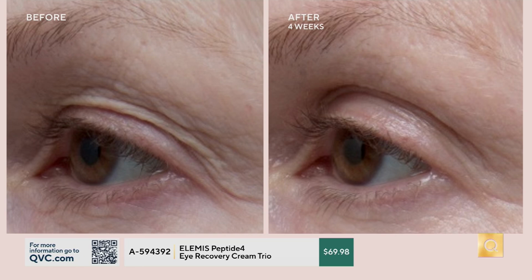We equally need to address that. Look at the hooded eyelid in the before. Imagine putting your eyeshadow, eyeliner on that eye versus 4 weeks. And this is 24/7, so it's a morning and evening application.